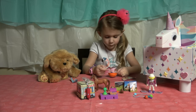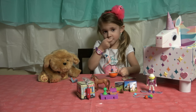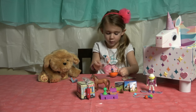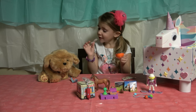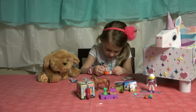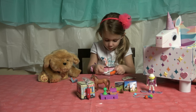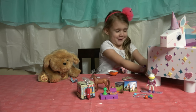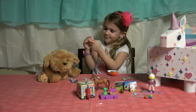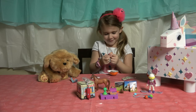While she enjoys her delicious chocolate, I'm going to build her surprise real quick. A little chocolate. All right, it's built. It's a crown.